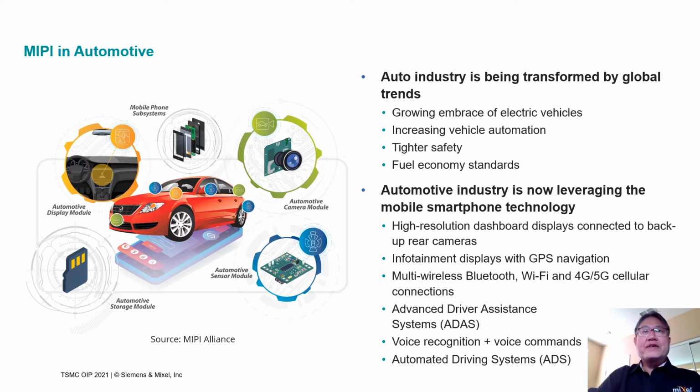Cars are becoming like smartphones with features like high resolution dashboard display connected to backup rear camera, infotainment display with GPS navigation, multi-wireless Bluetooth, Wi-Fi, and 4G and 5G cellular network, advanced driver assistance system, voice recognition, voice command, and automotive driving system. These features are rapidly adopted by automotive manufacturers, and we see growing adoption of MIPI in this application.